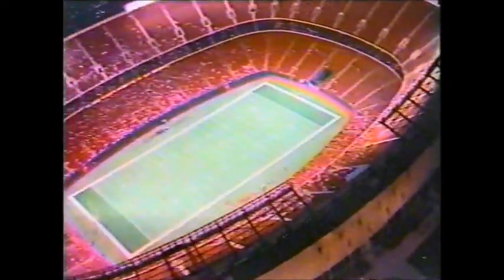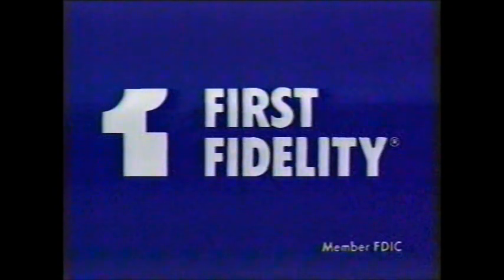It takes more than concrete and steel to keep New Jersey's economy strong. It takes resources, commitment, and teamwork. At First Fidelity, we're proud to have helped New Jersey become the home of hundreds of major corporations and two professional football teams. Our commitment to teamwork goes far beyond the gridiron. It comes through in everything we do. Let First Fidelity show you how we can team up to make great things happen for you.